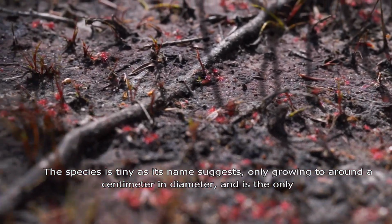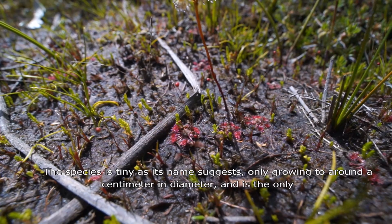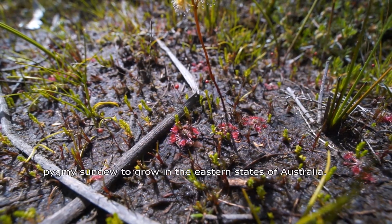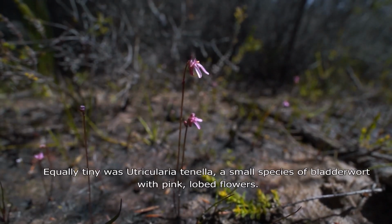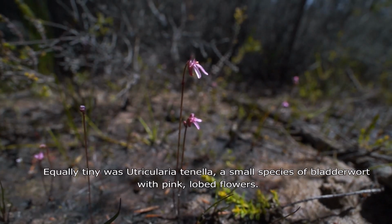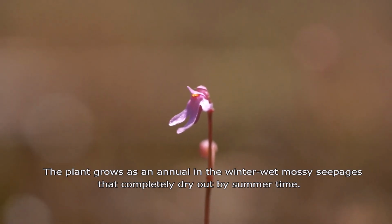The species is tiny as its name suggests, only growing to around a centimetre in diameter, and is the only pygmy sundew to grow in the eastern states of Australia. Equally tiny was Utricularia tenella, a small species of bladderwort with pink lobed flowers. The plant grows as an annual in the winter wet mossy seepages that completely dry up by summertime.